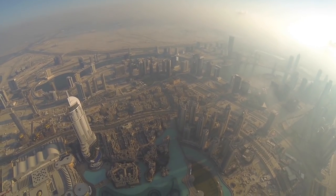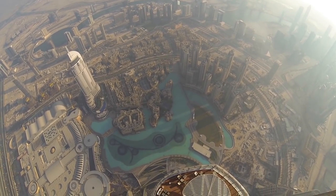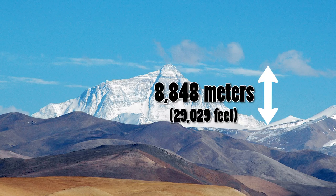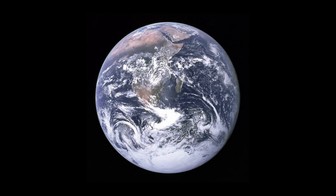The tallest man-made structure, the Burj Khalifa, stretches 830 meters high. I'll be visiting it very soon, by the way, stay tuned for that, and it is the equivalent of just under 28 blue whales stacked nose to tail. The tallest mountain on Earth, Mount Everest, stretches 8,848 meters high, nearly 11 Burj Khalifas, and we're about to leave Earth, so let's go ahead and take a step back for a second.